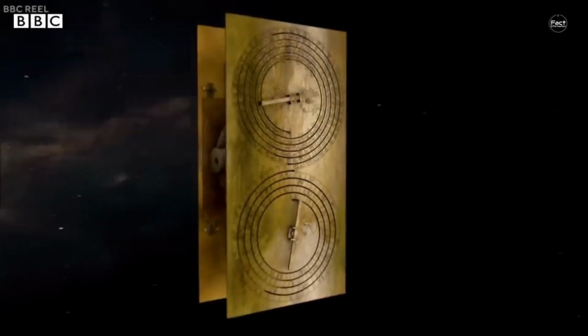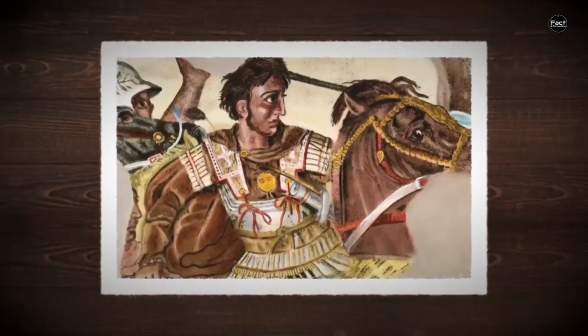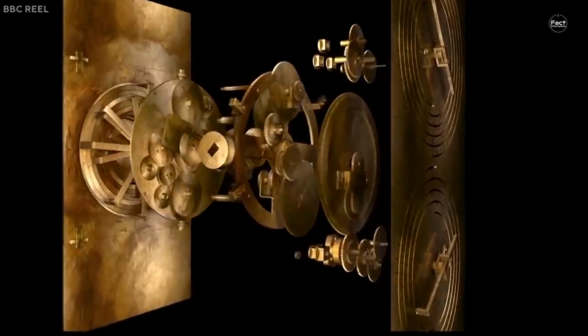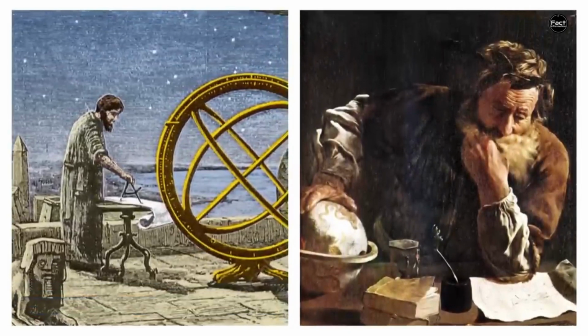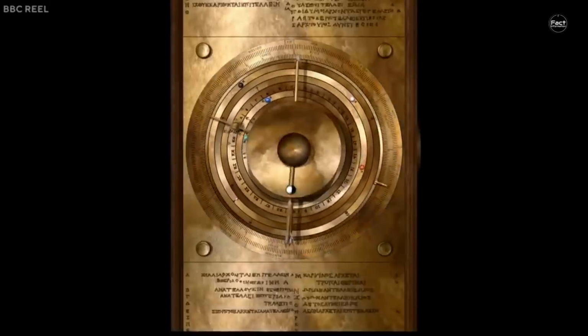The sheer ingenuity of the mechanism's design and the accuracy of its calculations are remarkable, considering the technology available during the Hellenistic period. It is believed that the device was inspired by the work of Greek mathematicians and astronomers, such as Hipparchus and Archimedes. However, the exact identity of the mechanism's inventor remains a mystery.